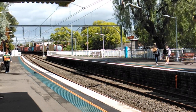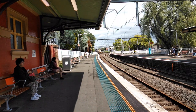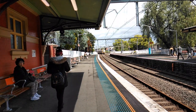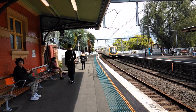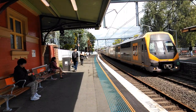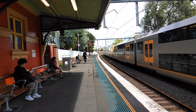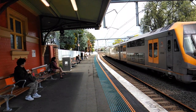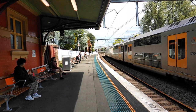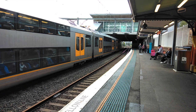Anyways, we are at Campsie on the T3 Bankstown line. We have an M set arriving into platform 1 for a city circle via Sydenham service. Leading set is M12. Trailing set is M21. M12 and M21 now departing platform number 1 for a city circle by Sydenham service. Next station will be Canterbury.